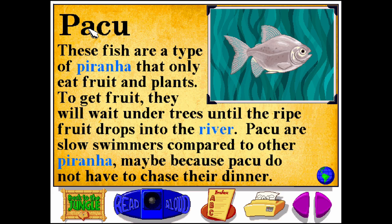Paku. P-A-C-U. These fish are a type of piranha that only eat fruit and plants. To get fruit, they will wait under trees until the ripe fruit drops into the river. Paku are slow swimmers compared to other piranha, maybe because paku do not have to chase their dinner.